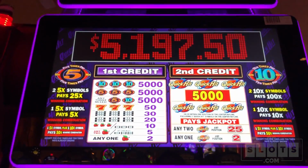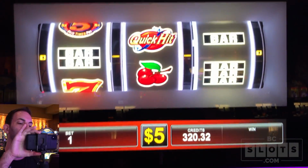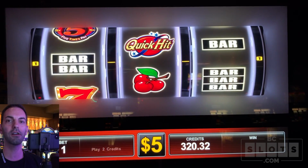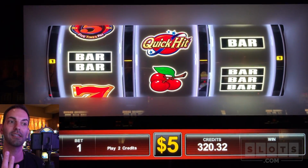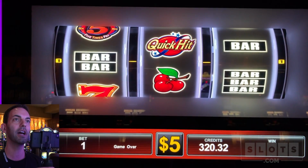Let's go find one more game to play for today. All right, final game for today. I'm only gonna put $100 maximum into this game because I don't wanna give it all back because we've done a really great day so far. Quick Hit, five times and 10 times symbols on the board. It's a $5 denomination. Max bet is $10 a spin, so that gives us 10 spins, or more if we line it up.